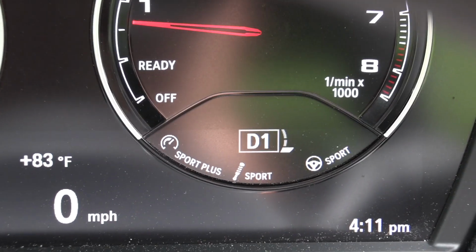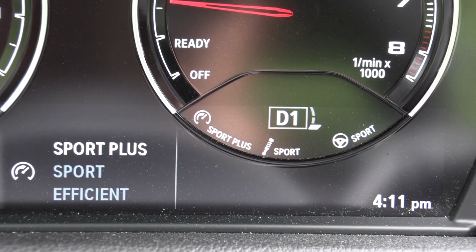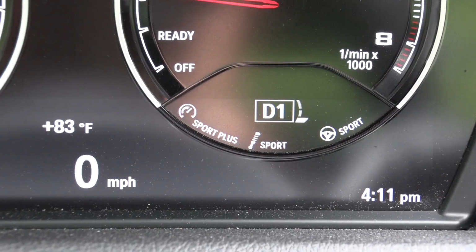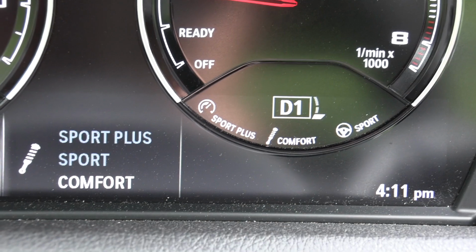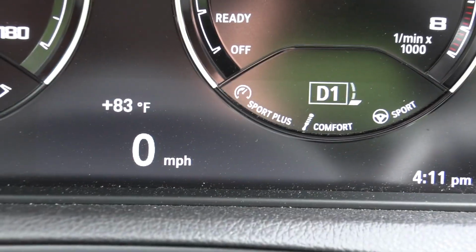Now, once you change one function, for example, the performance side, you simply select between efficient, sport, sport plus. It lets you know what's going on. Simultaneously, it does change the suspension and driving feel, but you can independently change those as well. Just simply select that area, change it to comfort, as well as the steering feel, so you can have a sporty side, but maybe a bit more comfortable when needed.